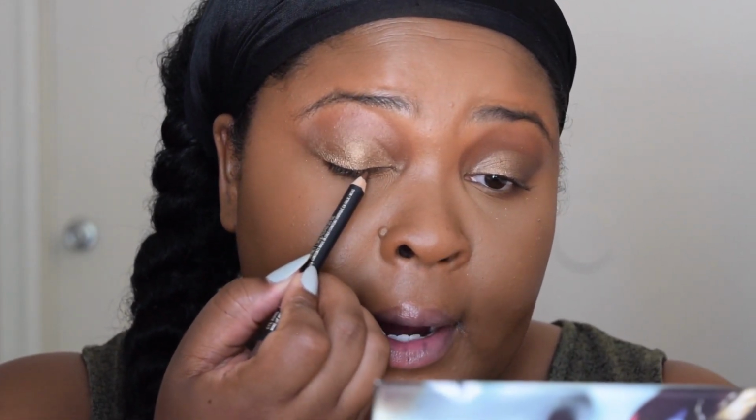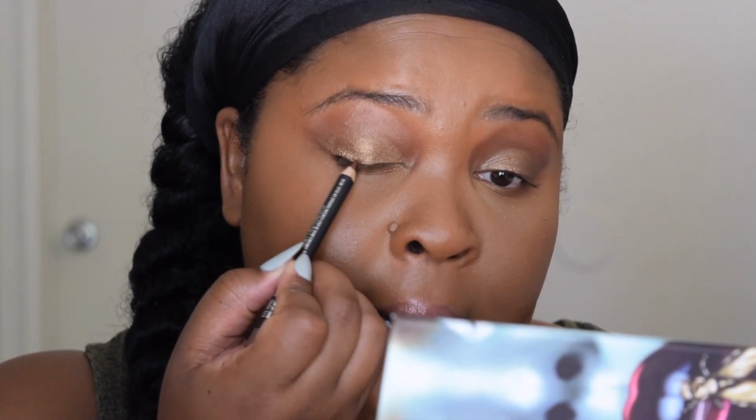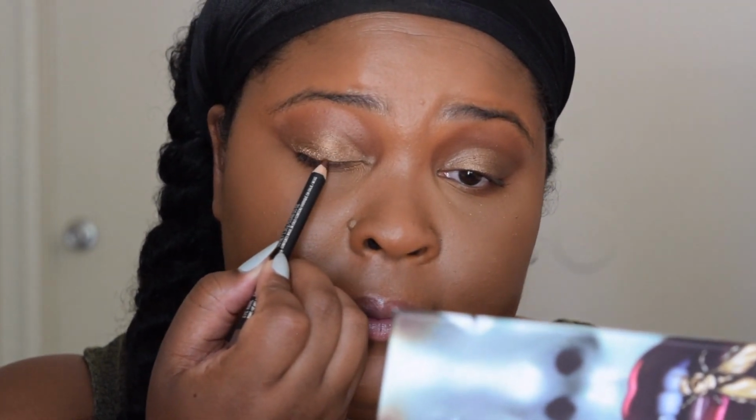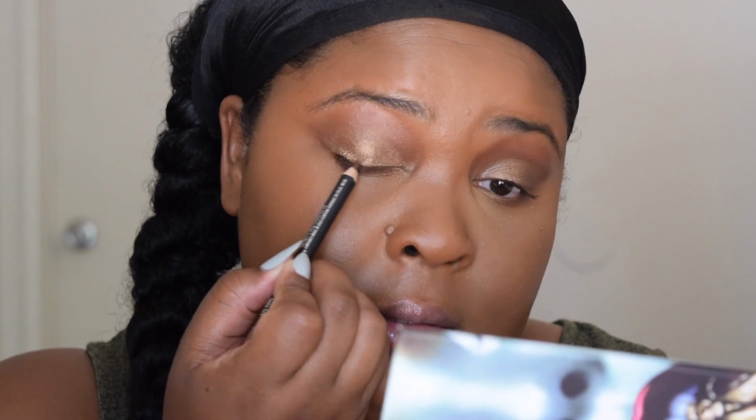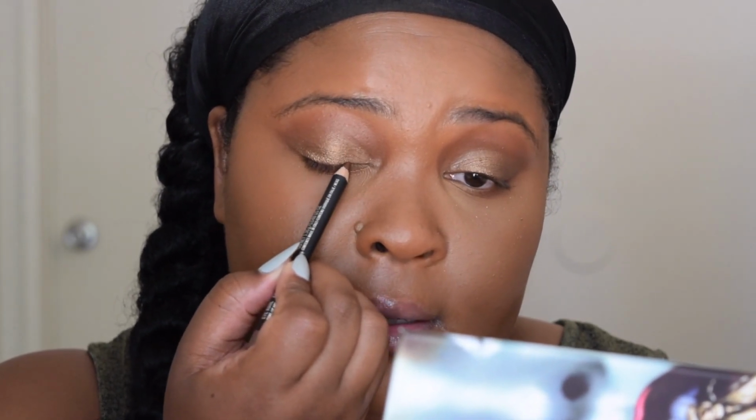And then on my lash line, I like to go in with just a brown pencil. Any brown pencil will work. I'm using MAC's Costa Riche, and I like to just take this right by my lash line, just to give it some definition.